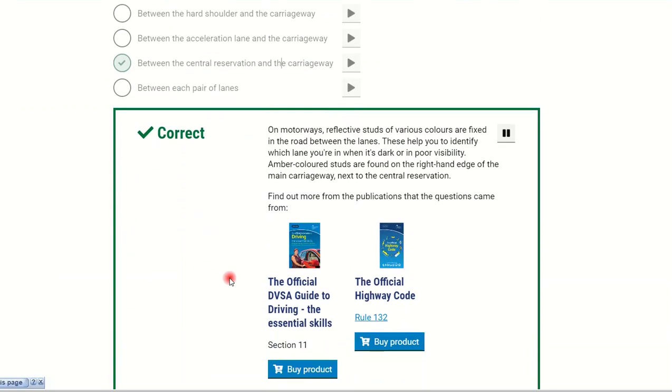On motorways, reflective studs of various colors are fixed in the road between the lanes. These help you to identify which lane you're in when it's dark or in poor visibility. Amber-colored studs are found on the right-hand edge of the main carriageway, next to the central reservation.